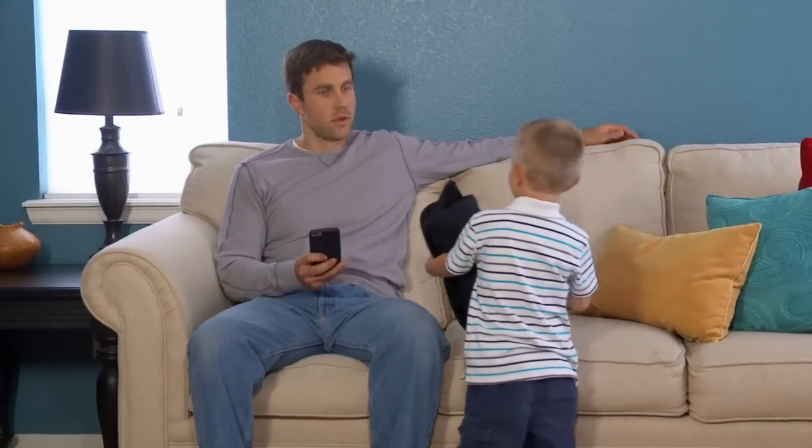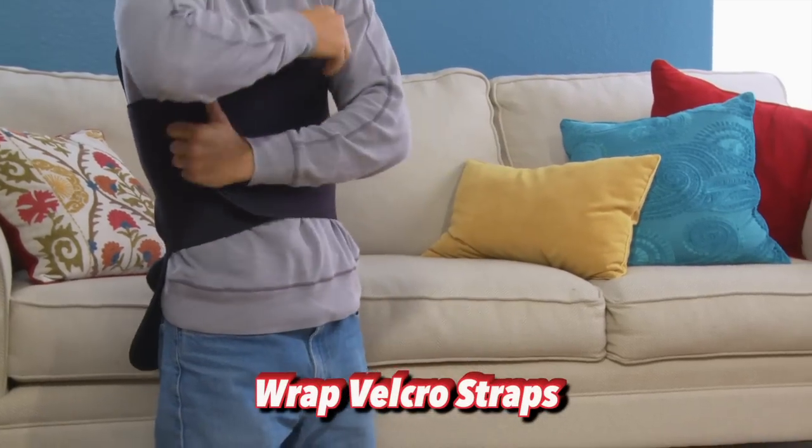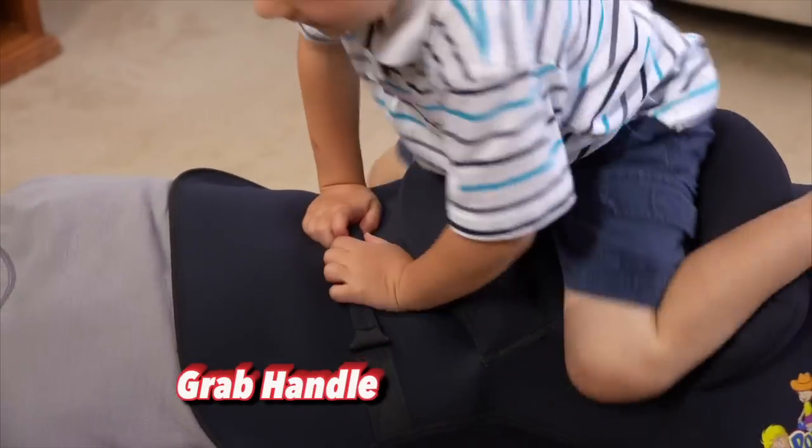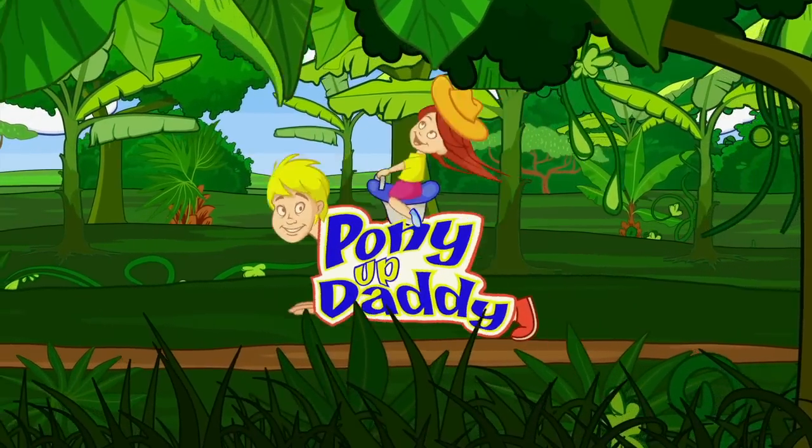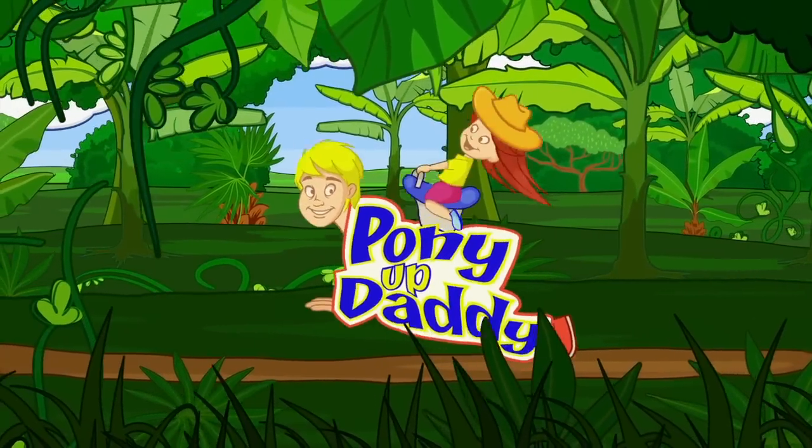Pony, Daddy, pony! Simply wrap the Velcro straps and kneel down. Kids climb on the saddle and grab the handle and hang on. Pony up, Daddy!